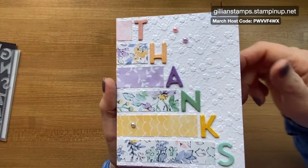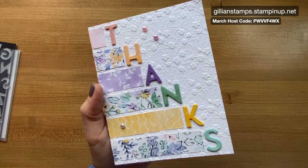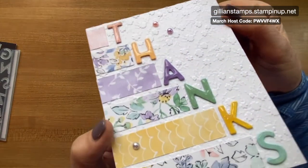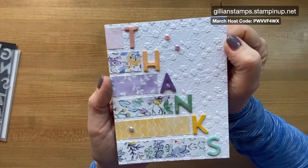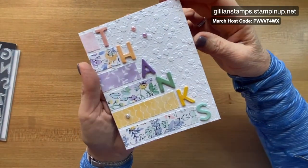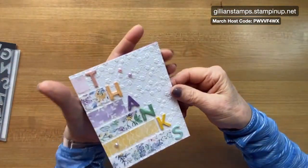I used some shimmery crystal effects, and I'll show you how to use that. It's probably not quite dry yet, but I used some of that on there too. And then I put it on a colored card base, and I haven't done the inside yet.